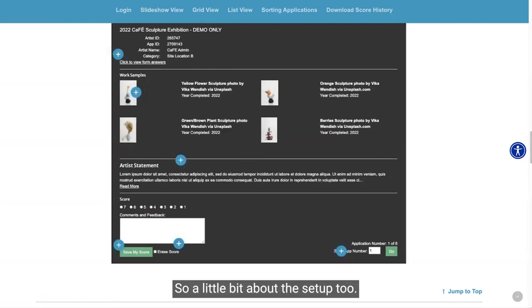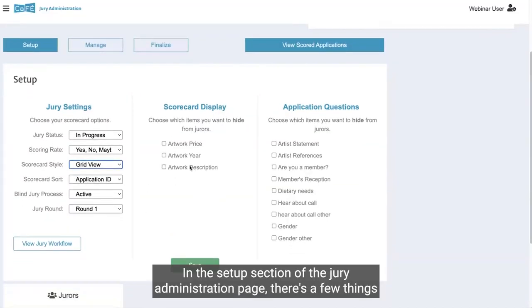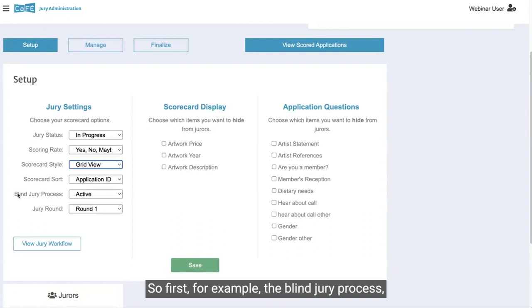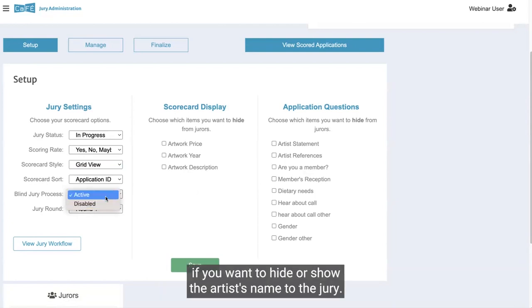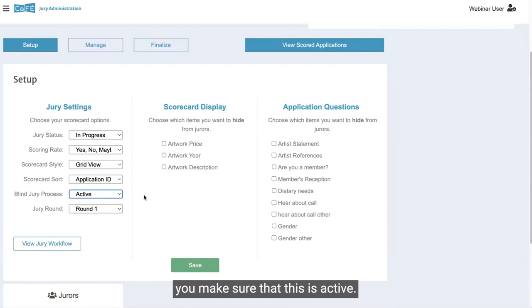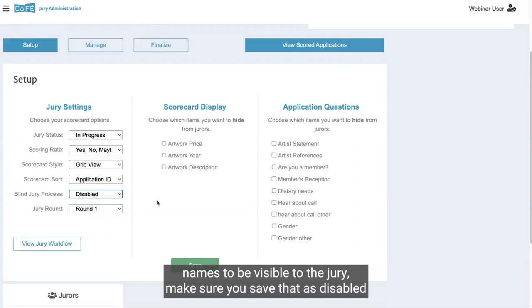So a little bit about the setup too. In the setup section of the jury administration page, there's a few things you can do to change what information is actually displayed to jurors. First, for example, the blind jury process, you can click this to disabled or active if you want to hide or show the artist's name to the jury. So if you want to make sure that artists' names aren't shown, you make sure that this is active. But if you don't care or if you prefer artists' names to be visible to the jury, make sure you save that as disabled.